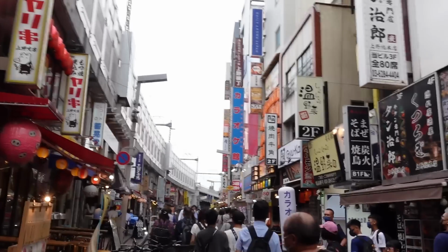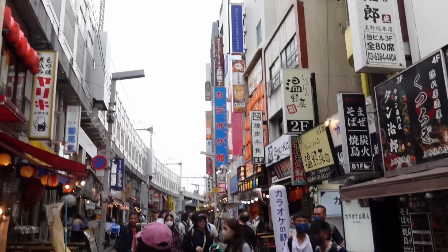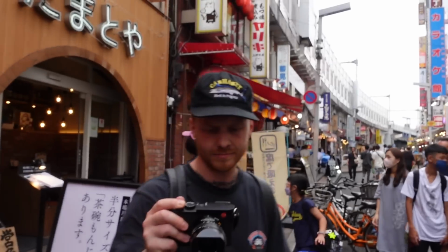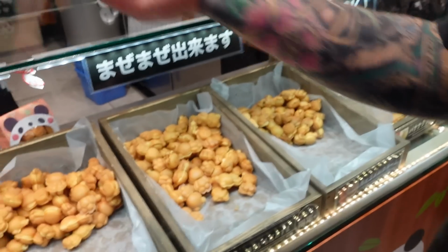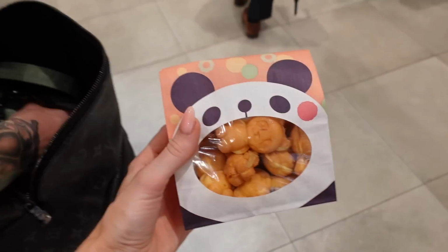So we've continued exploring around this area. We just kind of walked out of Egg Baby and started walking in one direction. And it's just like loads and loads of like markets that just go on and on. It's just really cool. These just smell so good. They're like little bears filled with things. So I've just got some chocolate and some custard and some banana cream. Thank you so much. And the husband's just paying for all these treats. Oh, thank you. Thank you, have a good day. Look how cute that is.